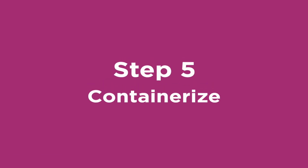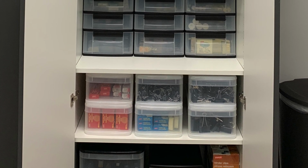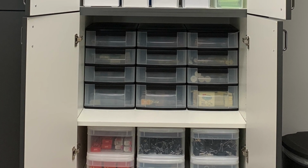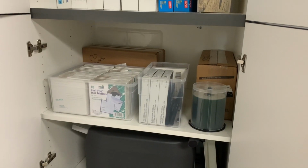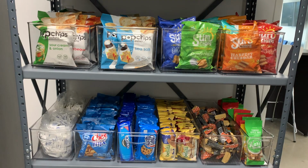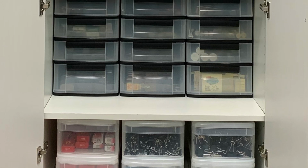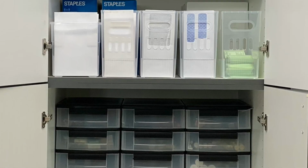Finally, we arrive at the final step to containerize everything, which is the fun part. We use multiple sets of drawers to contain all the small office supplies and an assortment of bins to contain the various sized envelopes, folders, mailers, promo items, and snacks. The result is an office supply room firing on all 4 cylinders, ready for action and for success.